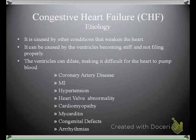And it can be caused by coronary artery disease, myocardial infarction, hypertension, heart valve abnormality, cardiomyopathy, myocarditis, congenital defects, and arrhythmias. However, we typically associate congestive heart failure with coronary artery disease, myocardial infarction, and hypertension. Those are the three things that we typically associate congestive heart failure with more so than others.